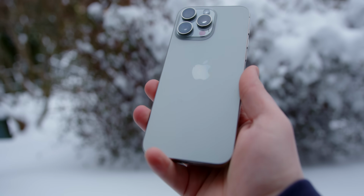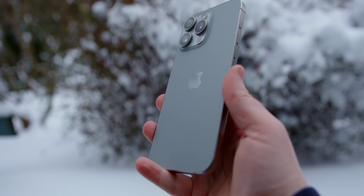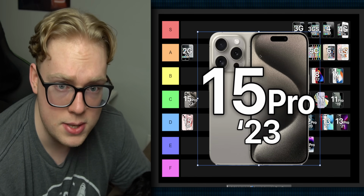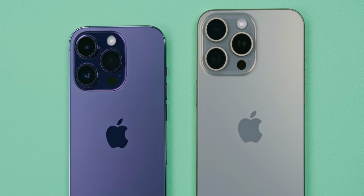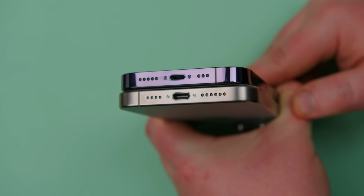They brought in titanium, and then they did the basic upgrades they do every year: cameras, speeds, etc. Nothing that fancy. We also had some early issues. The phone was overheating. I experienced that myself having a 15 Pro Max. The phone is less durable than the 14 Pro. I don't know if that means stainless steel is inherently better. There are some benefits to titanium, such as the phone being quite light. Phones were getting pretty heavy.